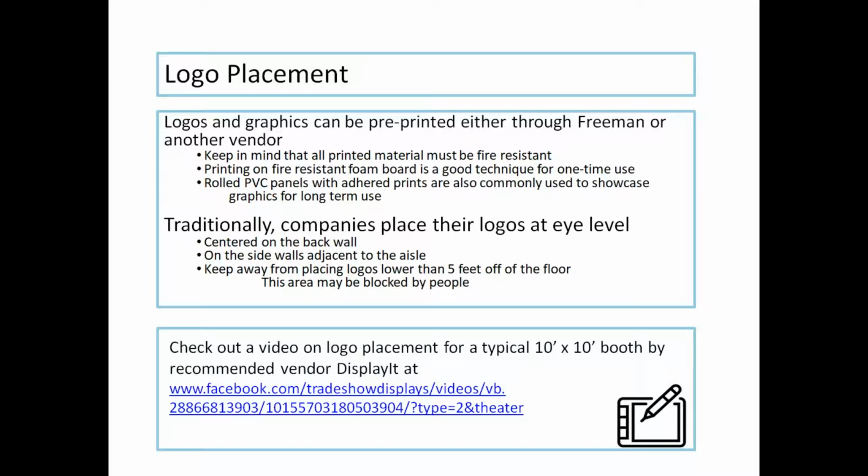Logos and graphics can be pre-printed either through Freeman or another vendor. Keep in mind that all pre-printed material must be fire resistant. And you have to be able to show the documents if the fire warden comes by that this is a fire resistant item. Printed on fire resistant foam board is a good technique for one-time use, and rolled panels are great.